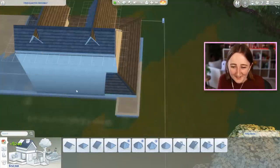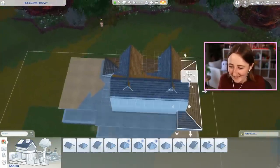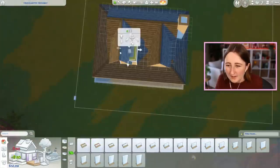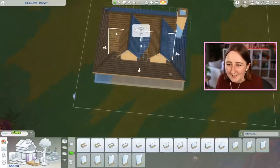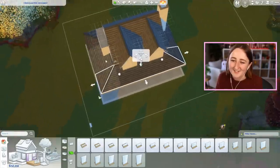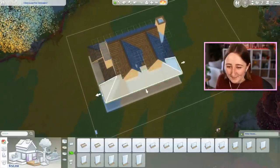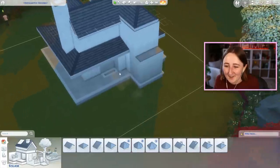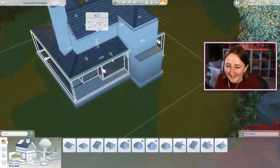Okay, this is kind of weird. Wait. What if we did something like this? If we do it like this, the back is kind of flat. I might also want to scoot this in a little bit because I think it's kind of too big right now. Oh, this house is going to be tiny. I didn't mean for it to be this small. I don't really know what I'm doing with this. I'm so sorry. This is quite the experiment that I'm partaking in right now.